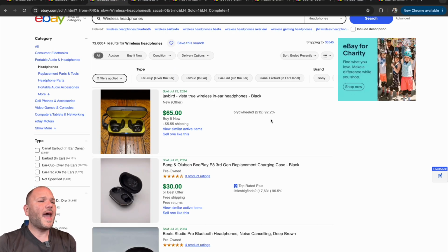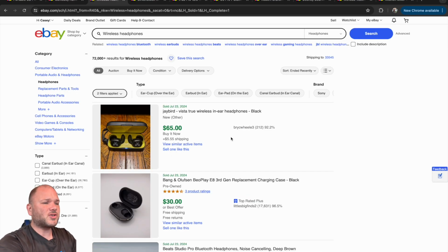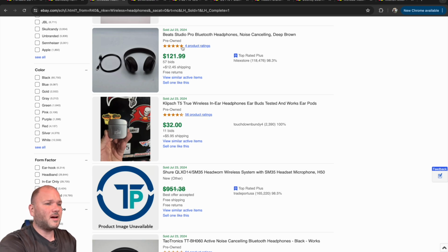Number 3, headphones, wireless headsets, JBL, Bose, Turtle Beach, Beats, any of that kind of stuff, super expensive. I'm not talking about the cheapo ones you get in your iPhone box, not those. Actual over-the-head headphones like you're seeing here. These Beats Studio Pros sold for $134. Probably could buy those at a thrift store, at a pawn shop for 80 bucks, 75 bucks. Again, you make $30, $40. You will find these sometimes on Facebook Marketplace or Craigslist.